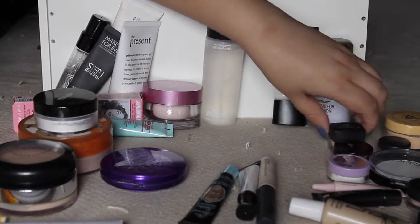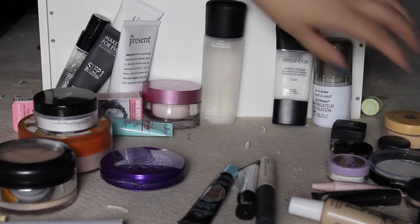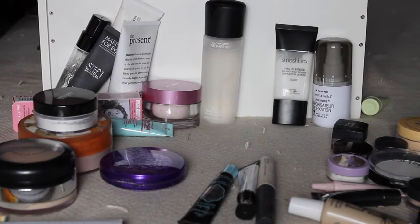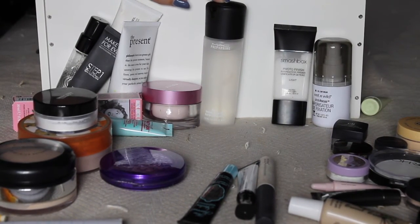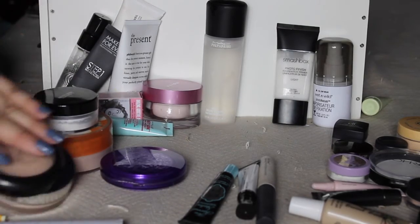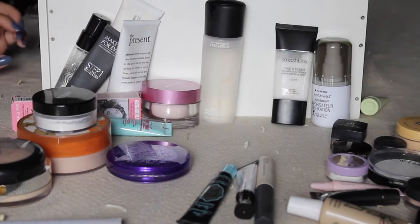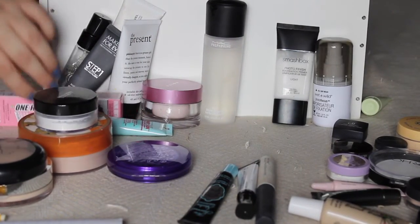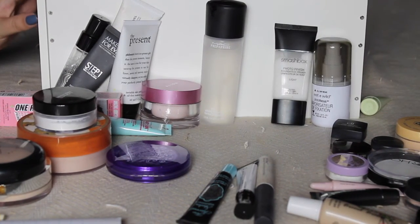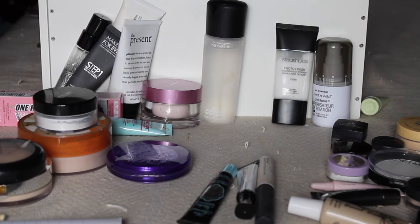Eye setting powders, I'm getting rid of both of them because I don't use them. I forgot to include this one, but that's going away also, the banana powder. Then powder foundations, those were non-translucent powders. I had 2, I'm keeping them both. Mattifying powders, I'm keeping 1 out of the 2 that I had. So including the One Heck of a Blot and the banana powder, I had 30 items. I'm giving away 13, throwing away 1, and keeping 16.